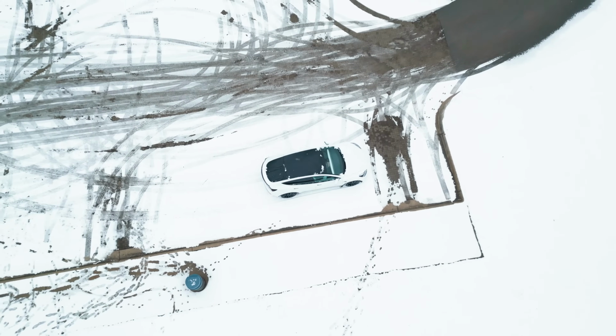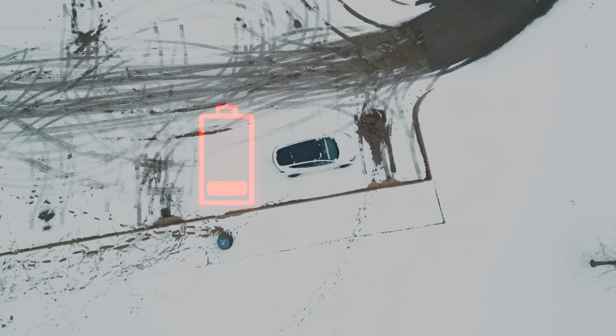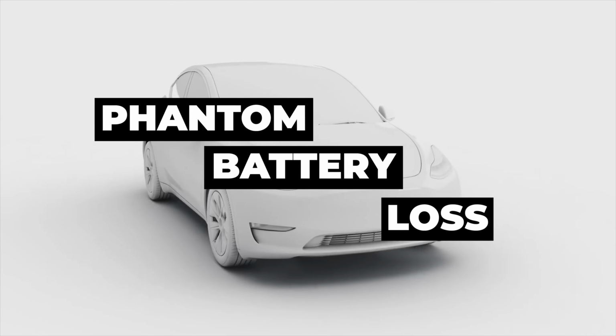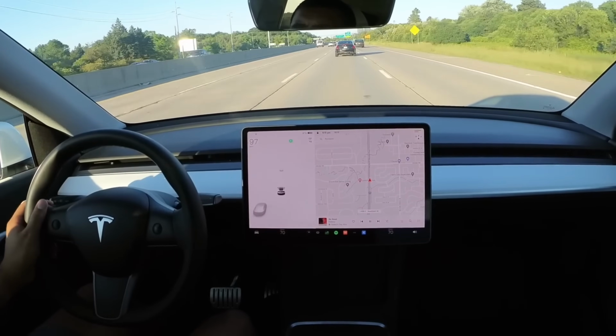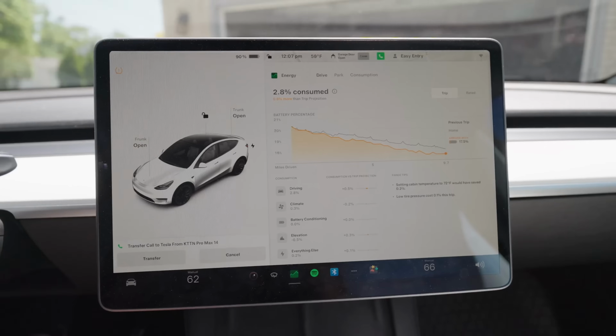Picture this, you park your car for a bit and the next thing you know, you've lost 8 to 13% of battery over a few days. Phantom battery loss. Now what's eating your power? Well, your car's ever vigilant cameras and its LTE connection never sleep. And they're always munching away at your battery.